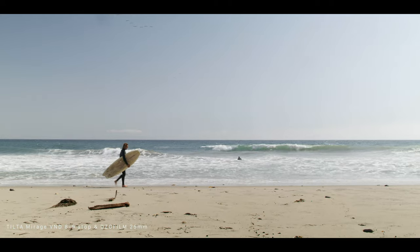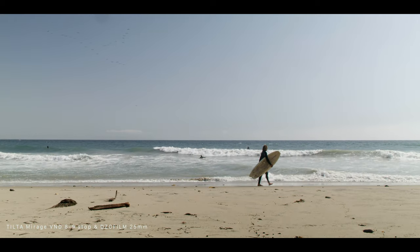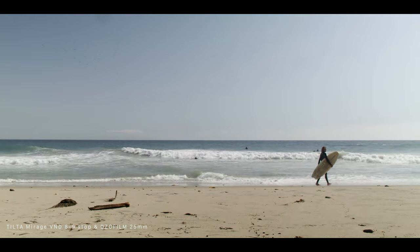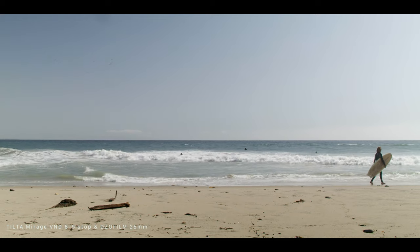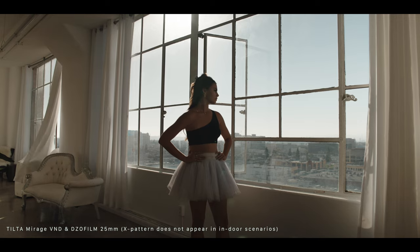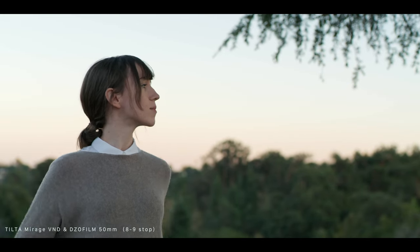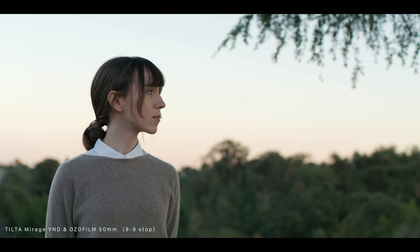When using TILTA Mirage, I would suggest that the best practice to avoid this issue would be not to set it to the max stop, of course. Usually set it to a bit, one stop lower, and this will usually help solve the issue. Using any lens longer than 35mm should prevent you from encountering this issue as well.